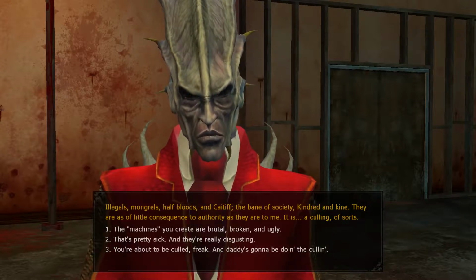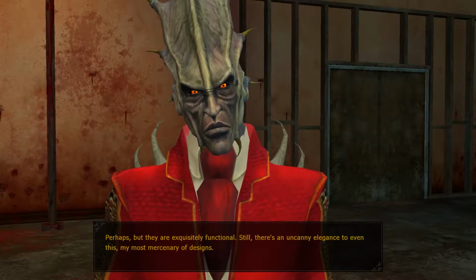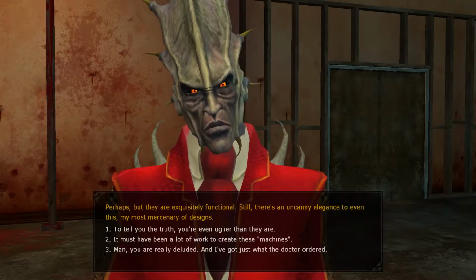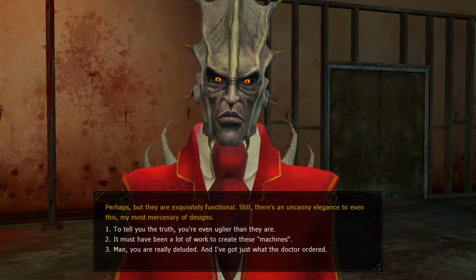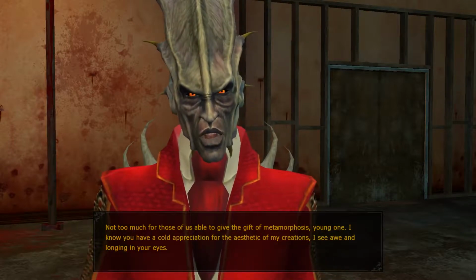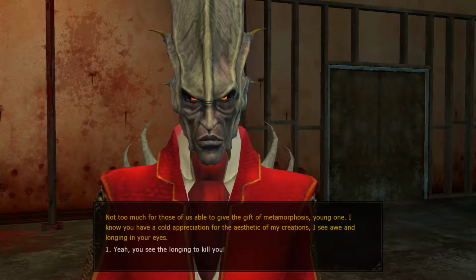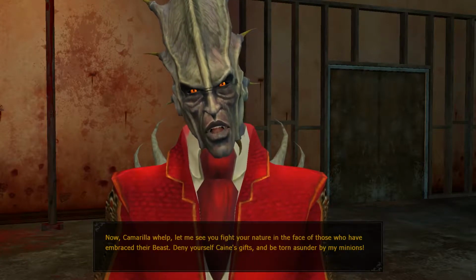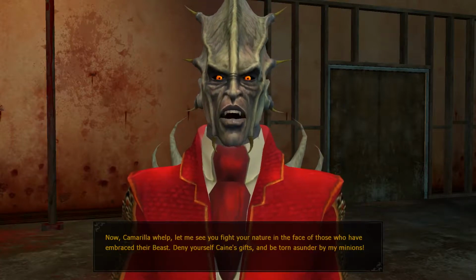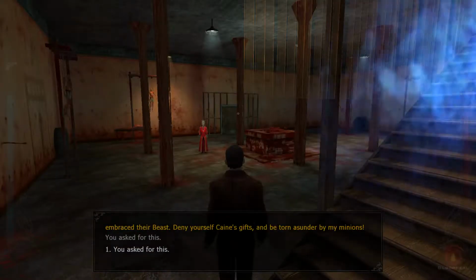These machines you create are brutal, broken, and ugly. Like your face. Perhaps, but they are exquisitely functional. Still, there's an uncanny elegance to even this, my most mercenary of designs. Sure. It must have been a lot of work to create these machines. Not too much for those of us able to give the gift of metamorphosis, young one. I know you have a cold appreciation for the aesthetic of my creation. You don't know shit, dude. I see awe and longing in your eyes. No. You see a longing to kill you, jerk. Now, Camarilla Whelp, let me see you fight your nature in the face of those who have embraced their beast. Deny yourself Cain's gifts and be torn asunder by my minions. You asked for this.